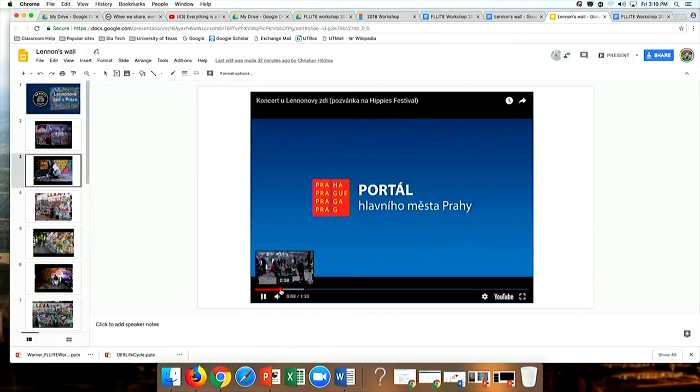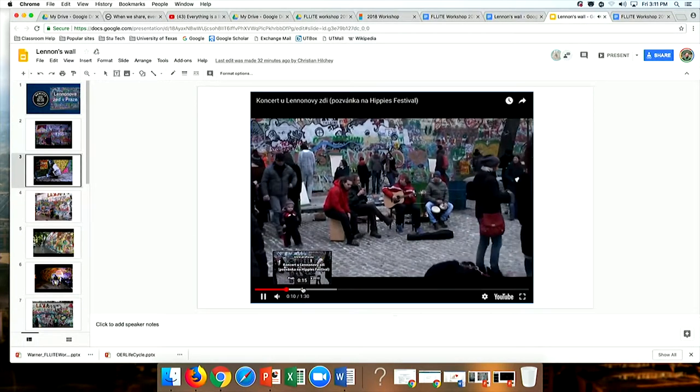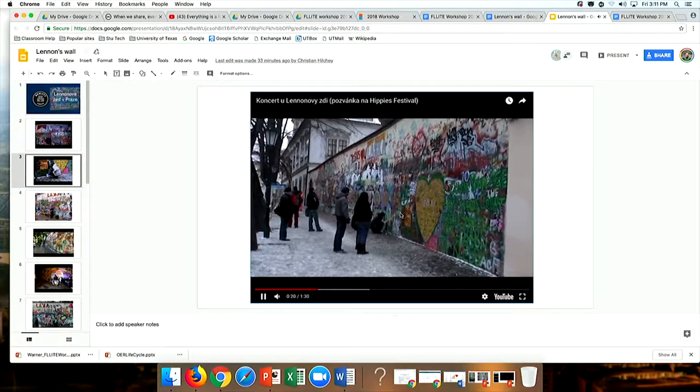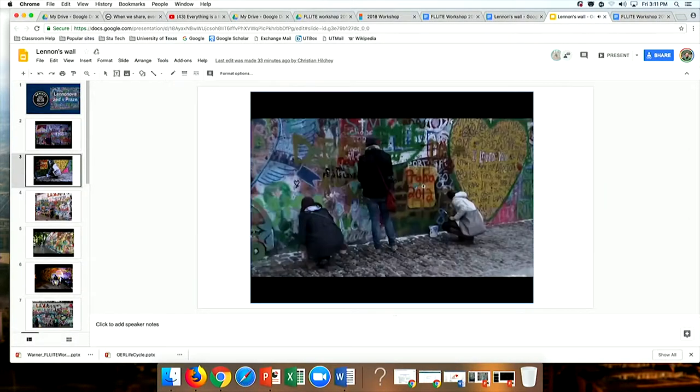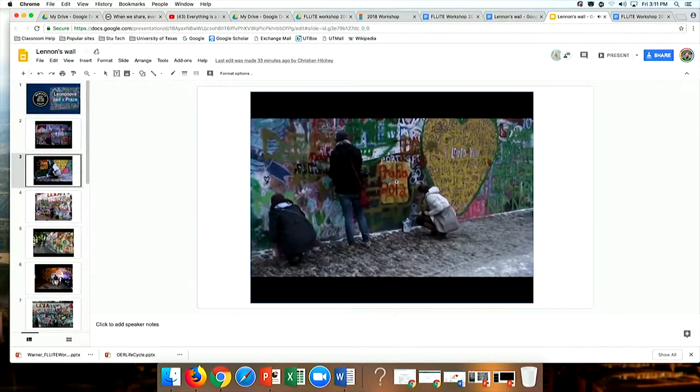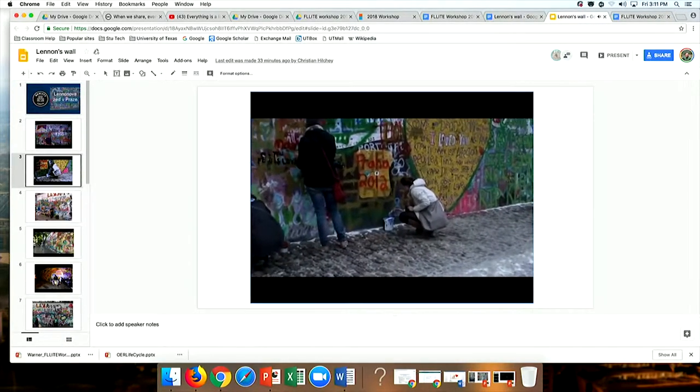And I even got one of the, I love it, a hippie concert right in front of the wall, but there are people actually painting. I like that as an inspiration, even taking that video and looping it while they're working, so they can see what it's like to paint on that wall.